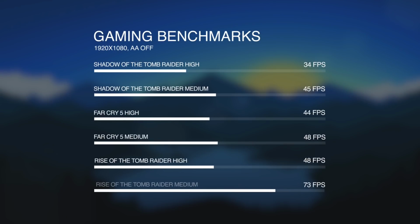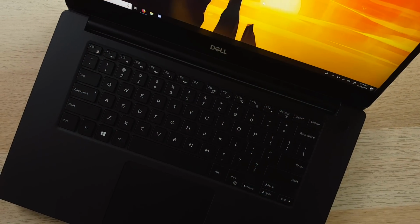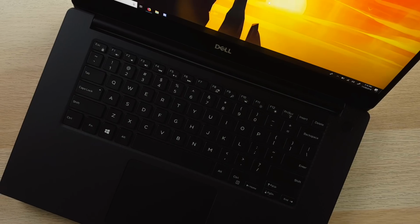And the 1050 Ti is pretty basic. It's better than the integrated graphics and it's pretty good, but you're not going to be crushing games at 1080p at ultra graphics.